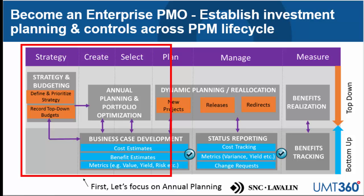We're going to move away from the tactical here for a minute, and we're going to spend some more time talking about investment planning or annual planning. Same thing, but essentially it's in the front end here, and we're talking about strategy and budgeting, annual planning and portfolio optimization, and then business case development. It's in that area right there, and basically about the first third of that life cycle.